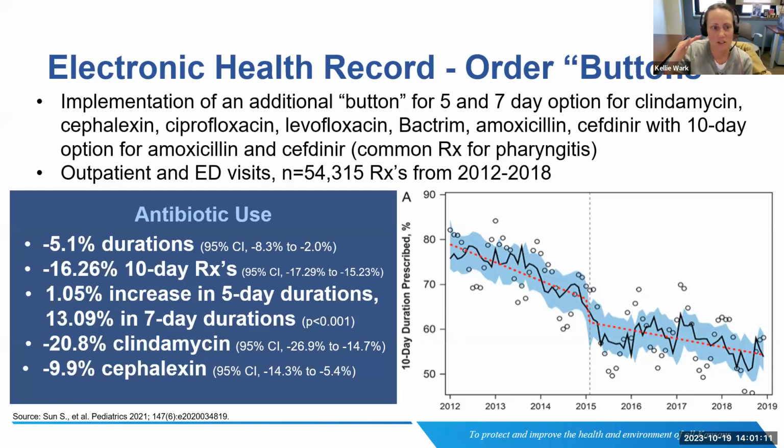It just tanked. People were able to free text, you know, I'm going to do 14 days for this, but instead it was visualized to them to do 7 days, and that's what they did. You can see that those really longer durations, those 10-day prescriptions, fell 16%. Certain antibiotics in particular fell more than others.